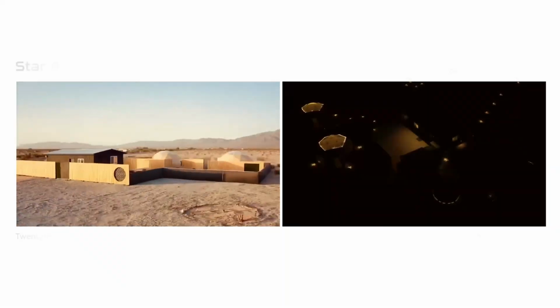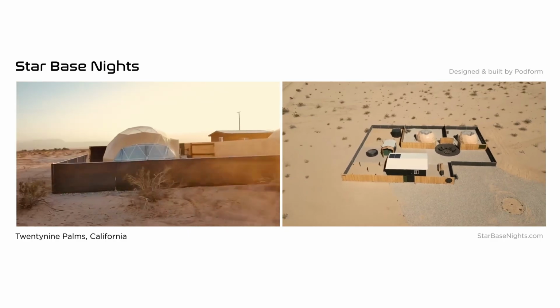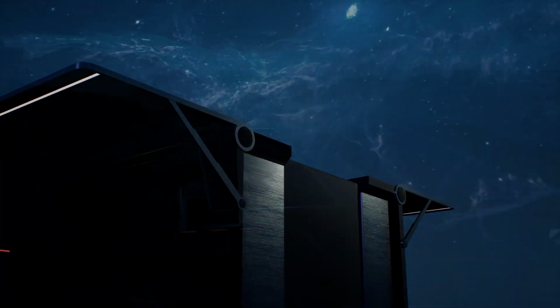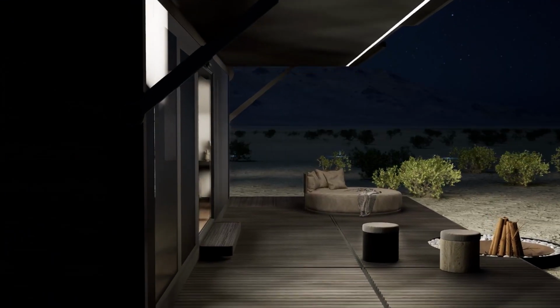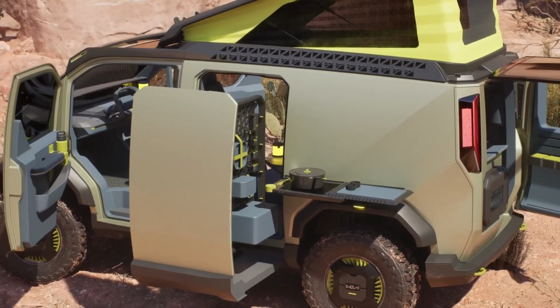So there you have it, folks. 7 incredible autonomous mobile homes that are changing the game when it comes to how we think about living spaces. From luxury apartments on wheels to off-road beasts and even amphibious vessels, these innovative homes offer a glimpse into the future of living, where freedom, sustainability, and cutting-edge technology collide.